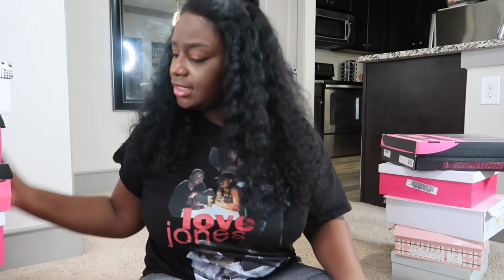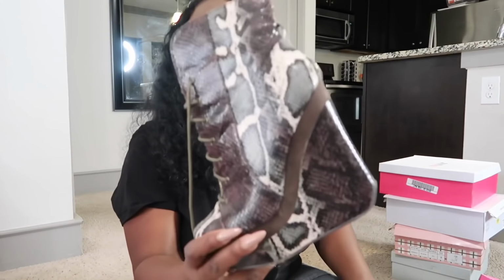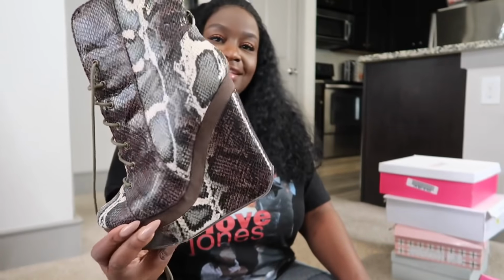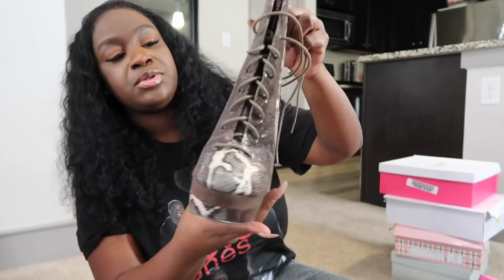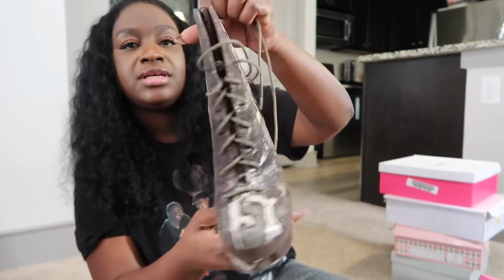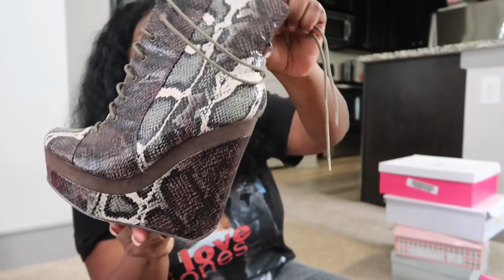I think Shein and Pretty Little Thing have some shoes like that. Oh, I remember these. Y'all can tell I love snake skin. I've been loving snake skin for a very long time. Look at these, y'all. Oh, these are so cute. It's just a boot, and it has the brown and green snakes and cream snake skin print. They're cute.